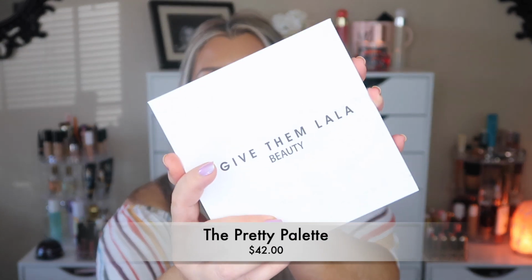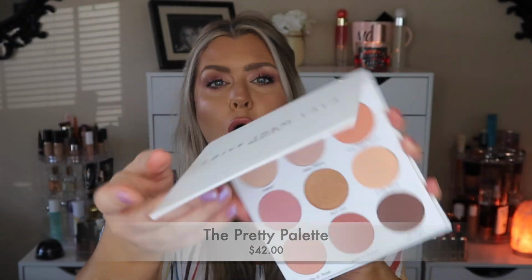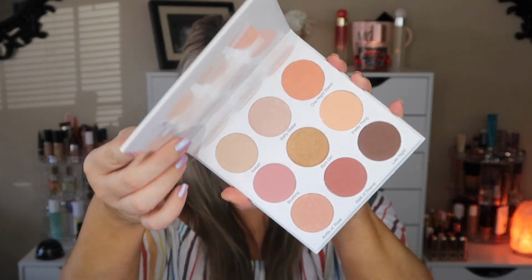So the last item I see in here looks to be a palette. It's called the Pretty Palette, and this is what it looks like. Oh my, that is so my shades. This is gorgeous. This is so pretty. Oh yes, I feel like this one could be used as a highlight, like on your cheeks. Oh my gosh. Okay, I'm gonna just be a swatching queen. Oh yeah. Oh my gosh, this is really pretty.